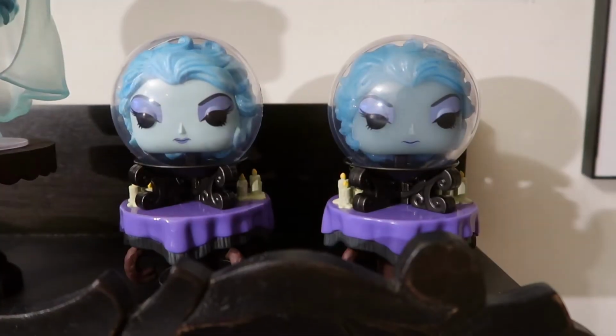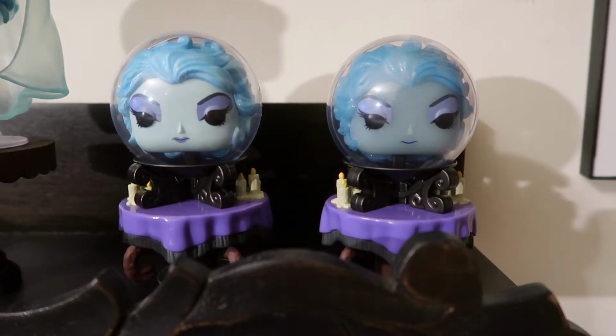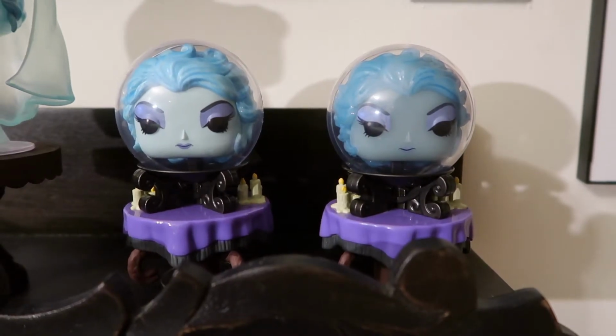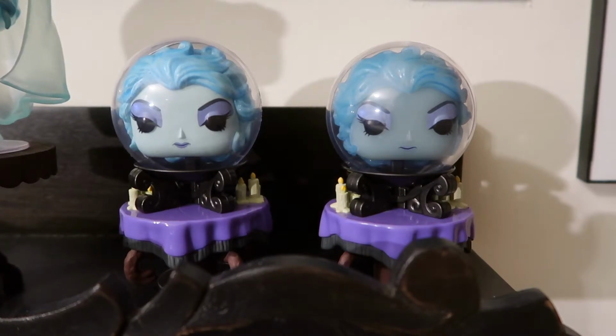Okay, so now we have the curious case of two Madame Leotas. I can tell they look different. One's glow in the dark. The one on the right-hand side is the park exclusive, and it looks just a little bit different.